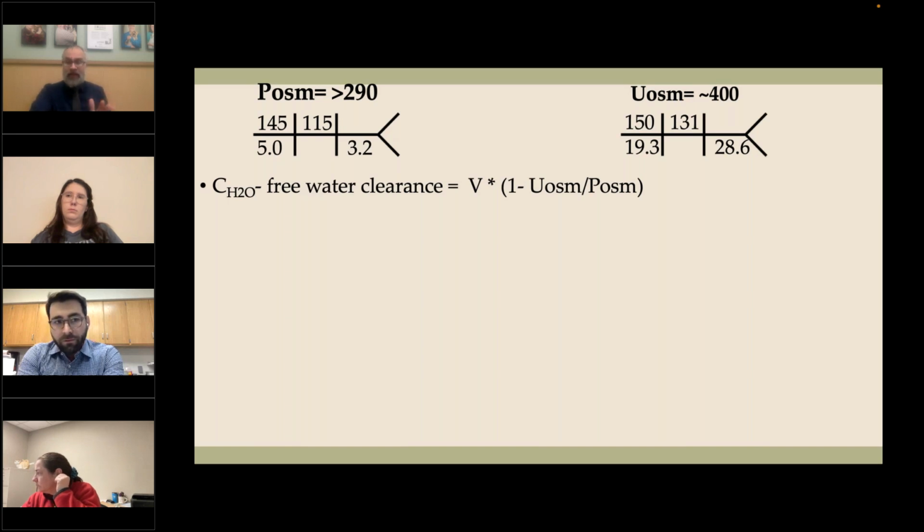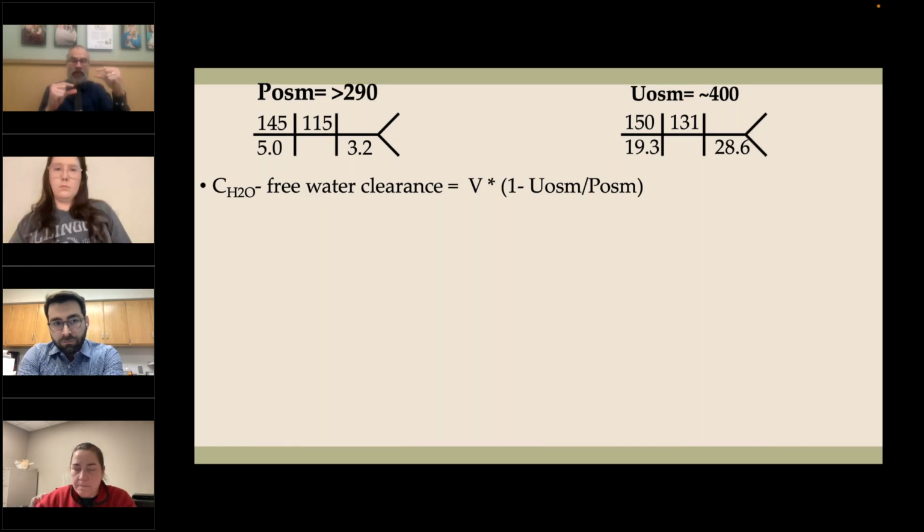And even if we didn't have that number, I probably would still just put in a liter, because it just makes sense to say for every liter of urine that's made, here's what's happened. Doesn't matter if they only made 250 mls, that same proportion will be there. So let's take a look at her free water clearance.